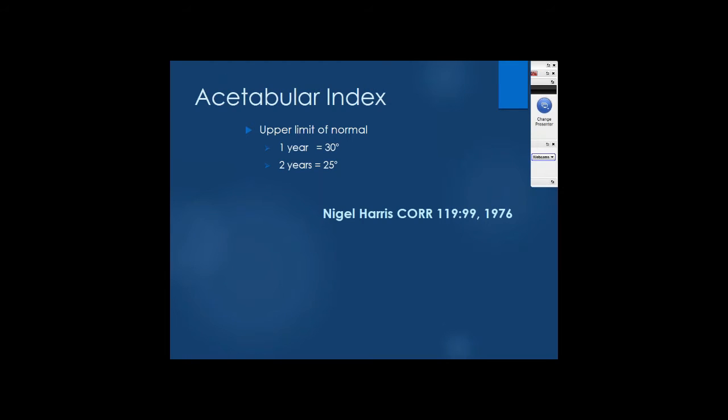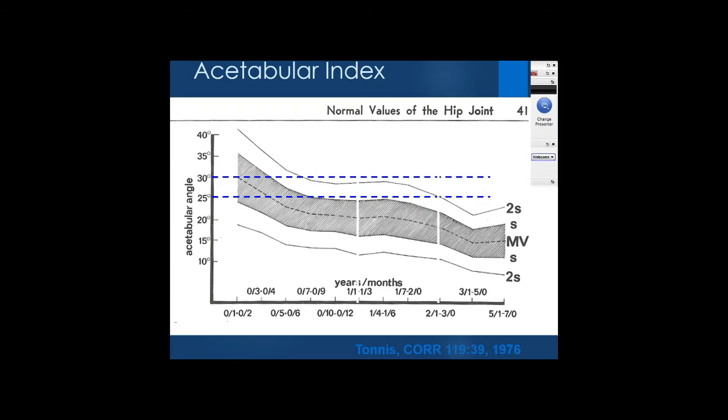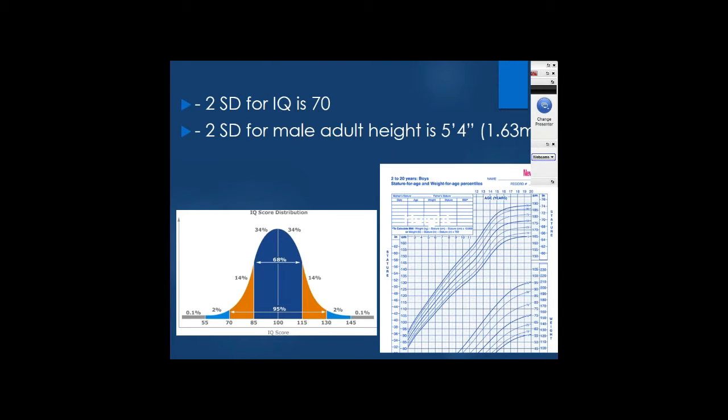Now the acetabular index, it's been said that the upper limit of normal at 1 year is 30 and at 2 years is 25 degrees. That may or may not be true, but if you look at this, the upper limit of normal at 30 degrees, here's 1 year, this line is 1 year, and you can see this is more than 2 standard deviations from the mean. And at 2 years, 25 degrees is more than 2 standard deviations from the mean. So if you're accepting these as normal, it's a defined normal, and it's pretty far out there. 2 standard deviations from the mean is pretty far. In fact, 2 standard deviations from the mean for an IQ would be 70. And 2 standard deviations from the mean for adult height is 5 feet 4 inches for a male, or 1.63 meters. While that may be acceptable, and it is normal, I think for mechanics of the hip joint, we probably want to try to get the hip closer to the mean than to an arbitrarily defined normal of 2 standard deviations from the mean.